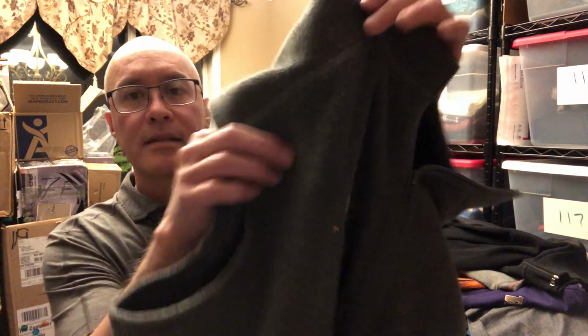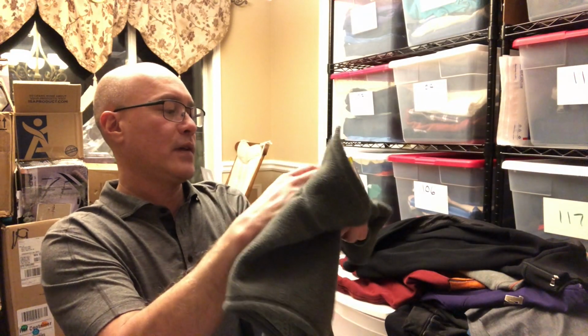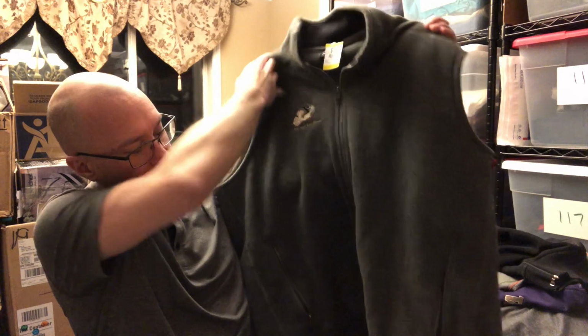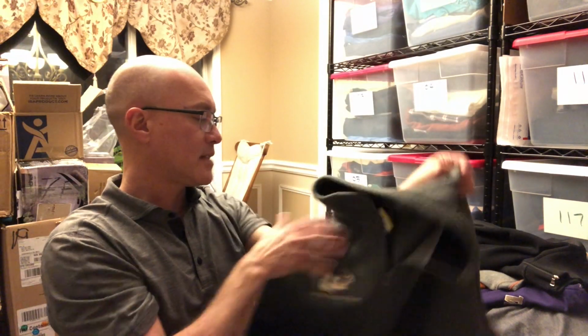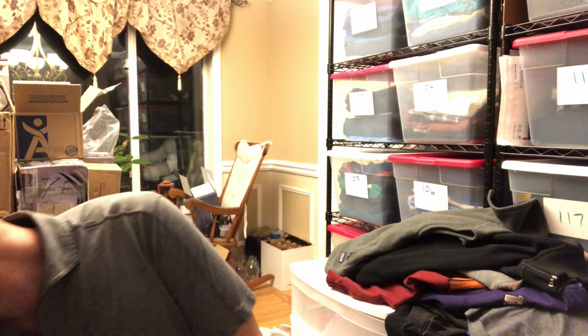It also has this embroidery on the chest, the Peregrine Fund. So I thought that the bird embroidered there was kind of cool. It's a very standard gray full zip, and it's got Patagonia also near the waist. $4.50 for Patagonia brand. I don't find a lot of Patagonia, but I assume that that's going to sell pretty quickly just on the name brand itself. All right.